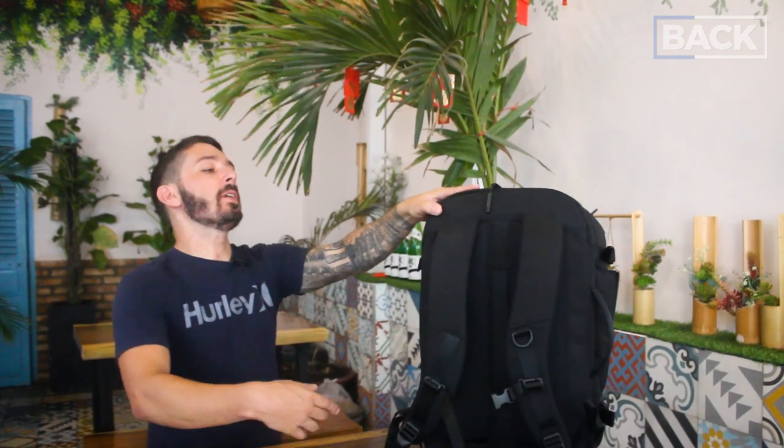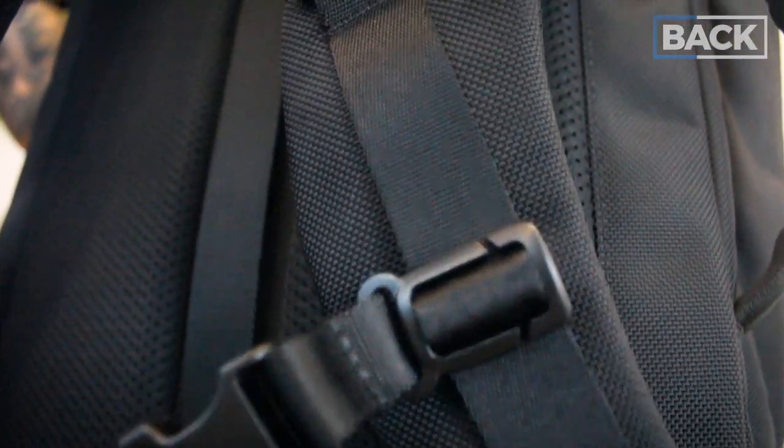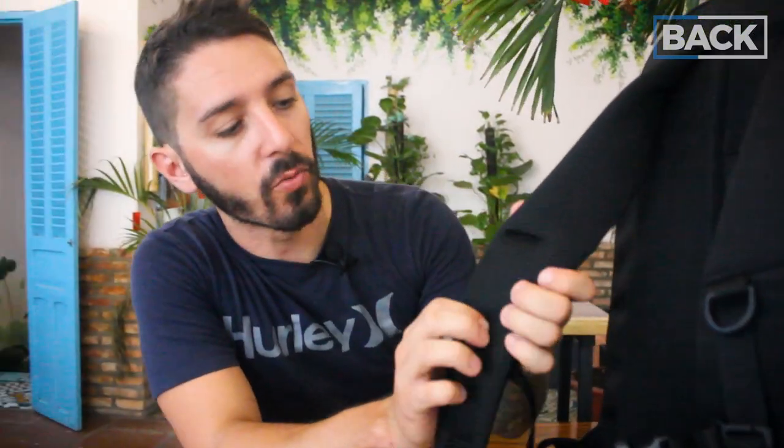Up next, I'm gonna sit back down. Oh, it's much nicer. Okay, up next, let's talk about the actual back panel. First up, the straps are super comfortable. I love the materials that they used on the straps right here. They're really, really cushiony. Some shoulder straps are on the firm side, some are on the cushiony side. I prefer a little bit more cushion for the pushing, if you know what I mean.